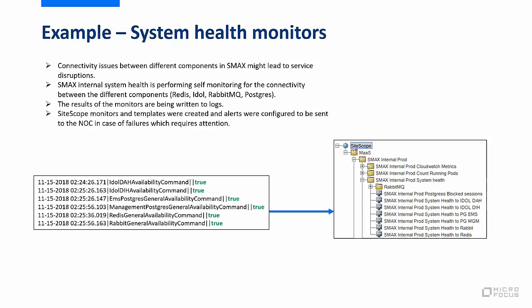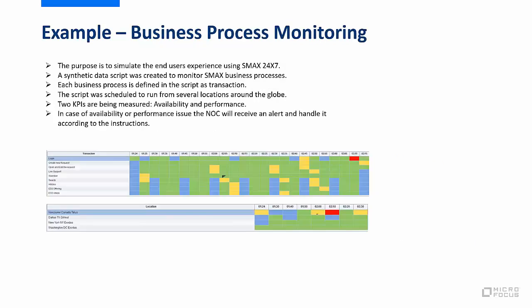Tonya, please move to the next slide for an additional example.